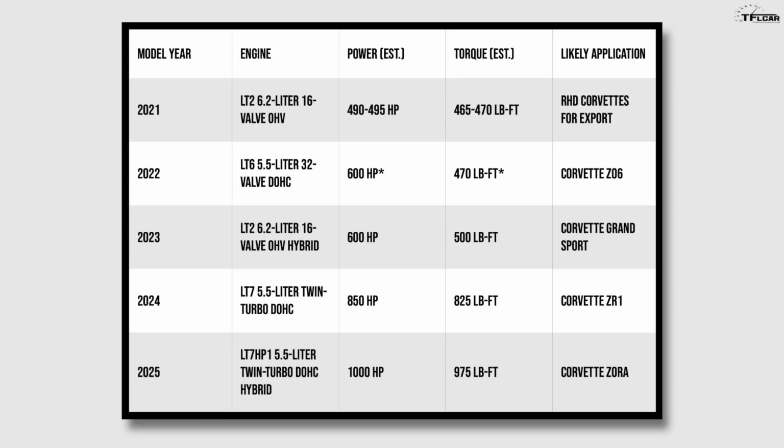Then, we're also supposed to get a twin-turbo version of the 5.5 liter, codenamed LT7, with 850 horsepower and 825 pound-feet of torque. Well, this is basically a hypercar, also supposed to be called the Corvette ZR1. That Corvette is slated to come out maybe in 2024. So yeah, the time progression is stretched out because of development costs and other constraints.